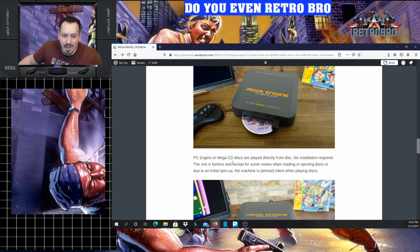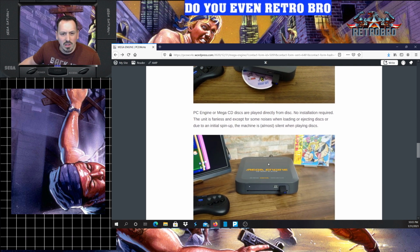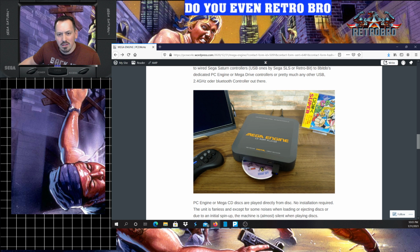PC Engine or Mega CD discs are played directly from the disc, no installation required. The unit is fanless except some noise. It talks about how it's a very quiet unit. You do hear the disc spinning here and there, but otherwise there's no fan. It's really quiet. This thing looks really small. If you look at it compared to the CD right here, that can't be much bigger than a jewel case. Just for size, it's a really small unit, almost like the size of an Android box or TV box or something like that.